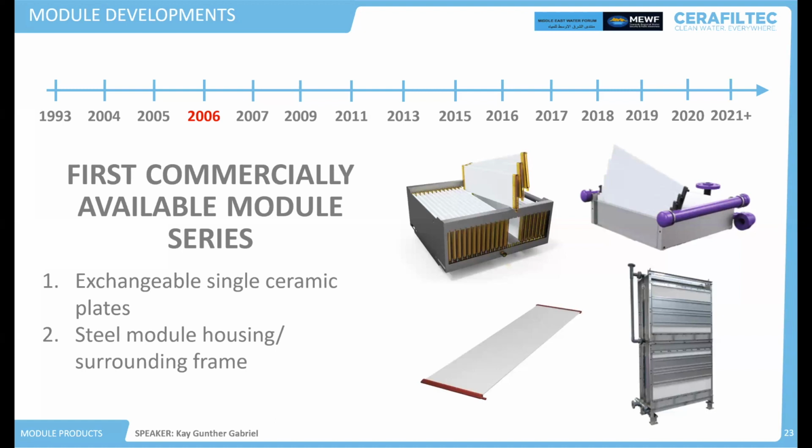The main characteristic of this product series is that we have exchangeable single plates and a kind of steel frame, a steel housing around. And this is a very successful solution. You can see here, this was the first original version. Later on in 2009 and 2010, a larger version came into the market, and even till today this kind of series or module version is used successfully for sewage treatment, sludge thickening processes, and yeah, a very nice solution.